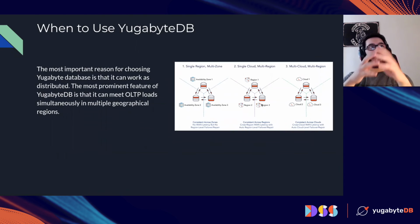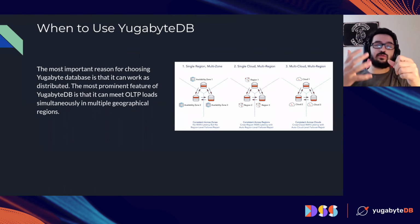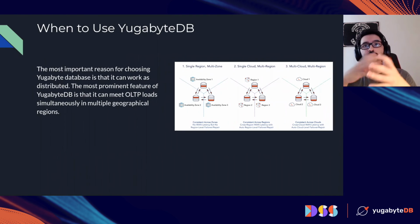Maybe we can talk about when to use YugabyteDB, or how we can select YugabyteDB. The most important reason for choosing Yugabyte database is that it can work as distributed. In addition to this, YugabyteDB can meet high amounts of OLTP loads simultaneously in multiple geographical regions. In addition to this, it follows the ACID rules like traditional transactional relational databases. So this is very cool about Yugabyte.